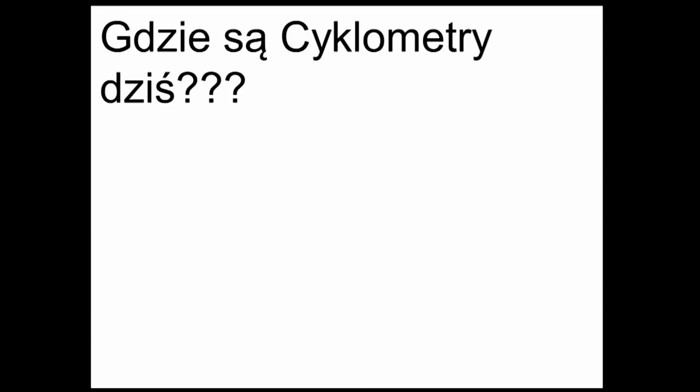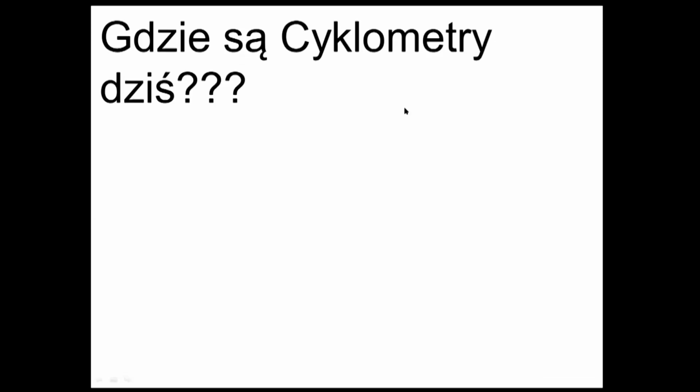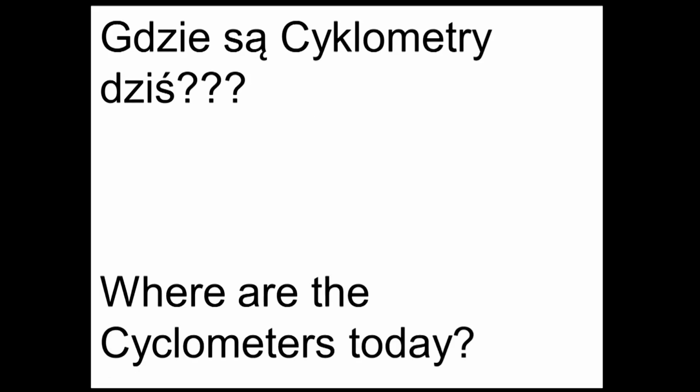Now, where are the cyclometers today? The Poles produced a number of interesting machines, such as the bombe, the Zygalski sheets, of which some do exist, the cyclometer. And the answer is, where are they today?